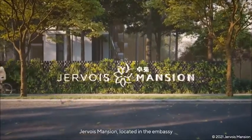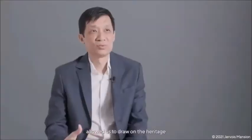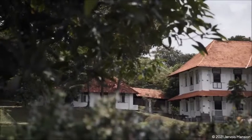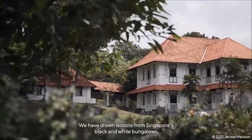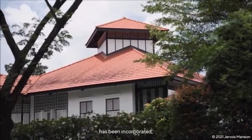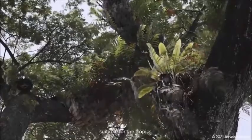Jervois Mansion, located in the Embassy and Good Class Bungalow neighborhood, allowed us to draw on the heritage of low-rise architecture of its colonial past. We have drawn lessons from Singapore's black and white bungalows, especially in the way climate has been incorporated to transform the idiom of classical villas suitable for the tropics.